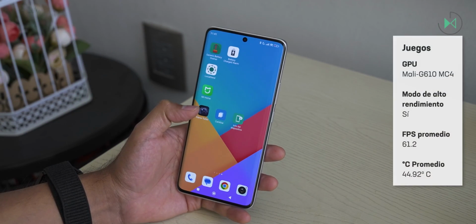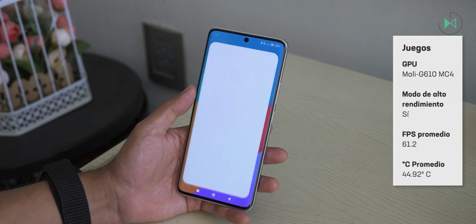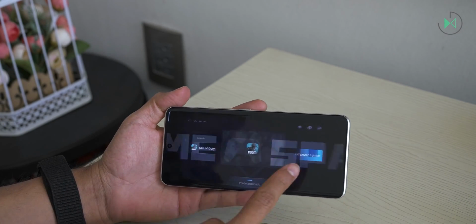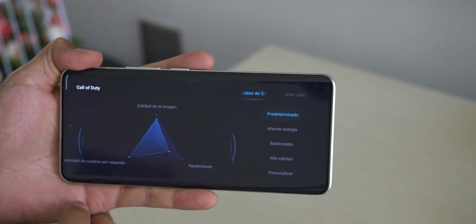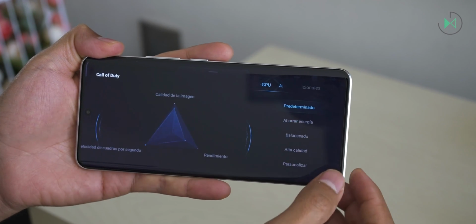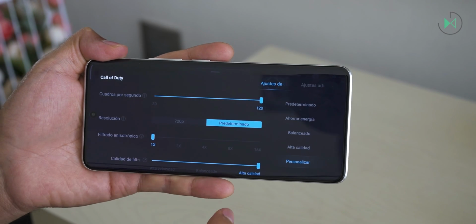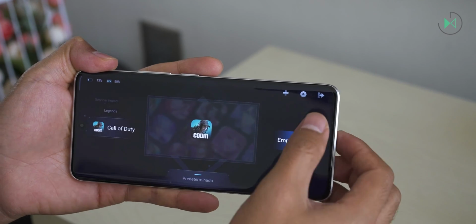For games, we will find Game Turbo, although it does not appear as a shortcut because by default it is hidden within the security application. You know that Xiaomi tends to do things a little weird, so this Game Turbo app, which is actually called Game Space, is going to allow us to have our games collected, and we are also going to be able to customize the experience we want to have in each of them. Whether we want to give priority to power saving, or a more balanced setting, or a high quality setting, or definitely customize the experience. So it has a lot of settings that we generally don't find on other smartphones. If you're one of those who want to customize your experience a lot, you might find it useful.